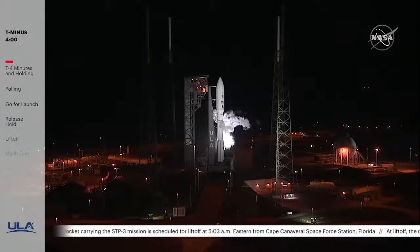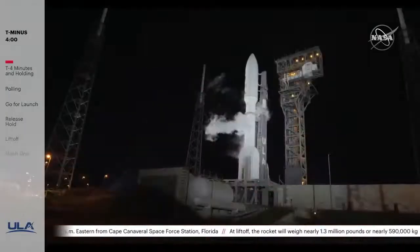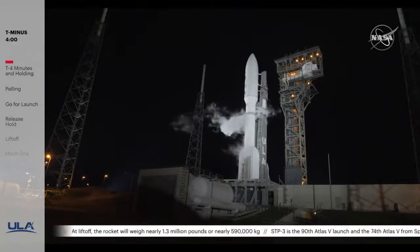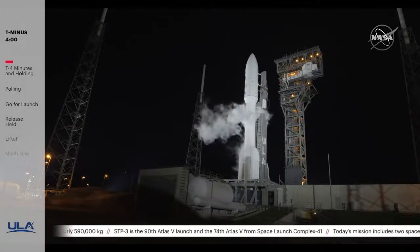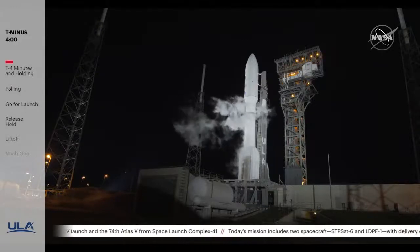LCRD, Channel 1. Go, LD. Roger, sir. Please coordinate a new T0 with the range of 10:19Z. That's 10:19Z. Roger. RC, LC, net 1. RCN1. Please coordinate a new T0 of 10:19 Zulu. Roger and work. ALC, please set the clock to 10:19Z. Roger.